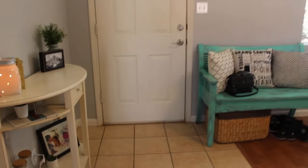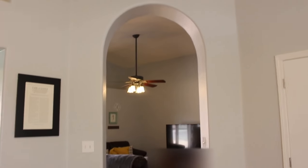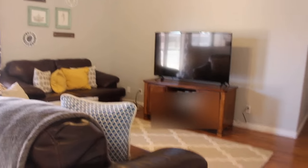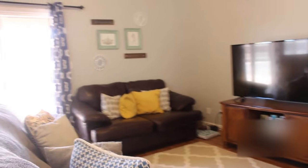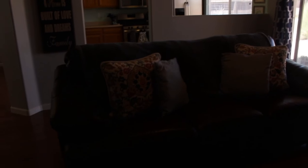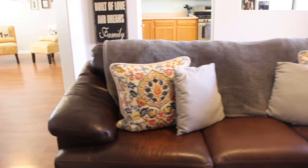And we will move on to the living room. Okay, so when you go into the living room, we have this really cool archway looking thing. And then you enter, and the first thing you see is our couches and our TV stand with our TV. And then our couch. You've seen this in my videos a lot. So I'll tell you where everything's from.